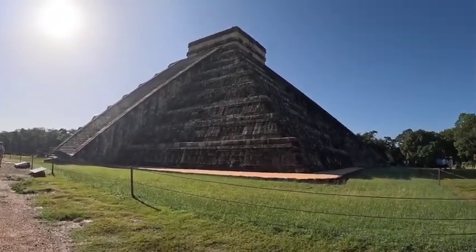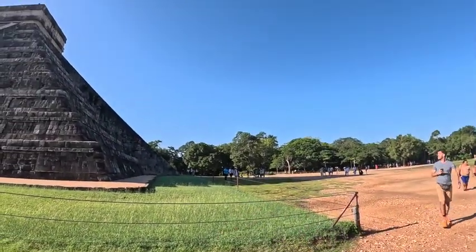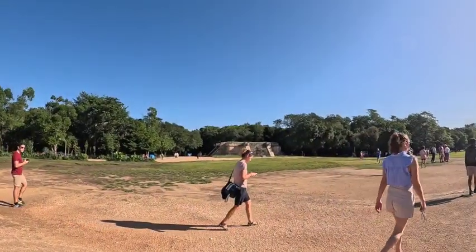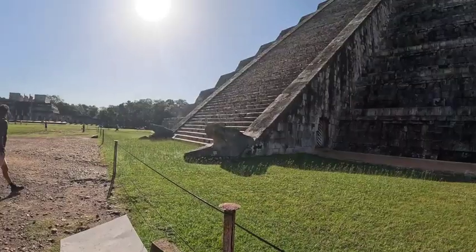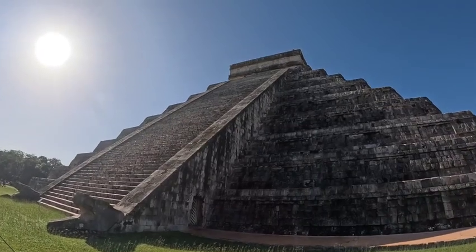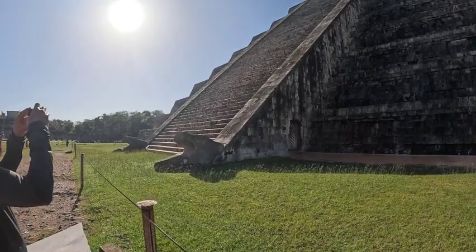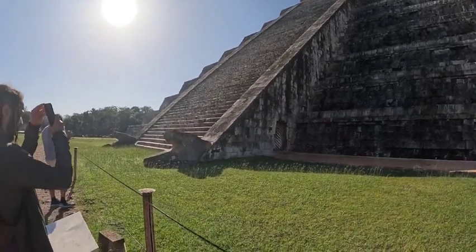And the guide was just saying as well that everybody here, like on this first bit, everyone thinks that that's the front because that's how you come in, but the Mayans would have actually come in from this north side, and this is the front here with these snakeheads. So if you're like an ancient ruin nerd like us, then you might know.